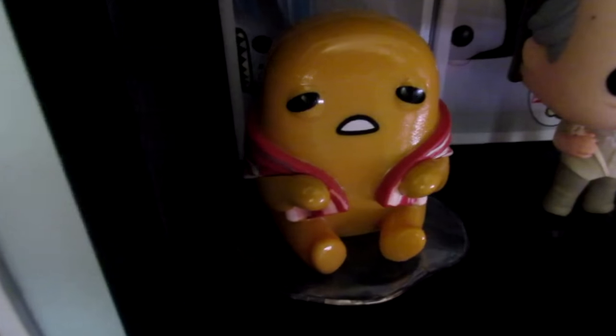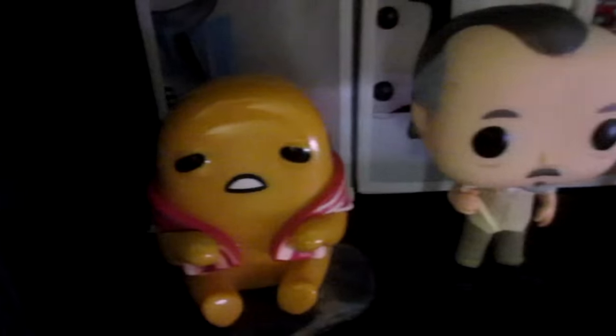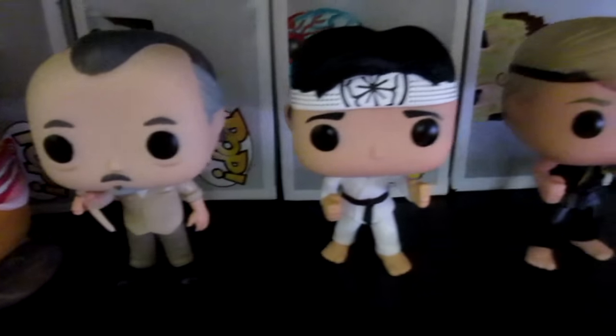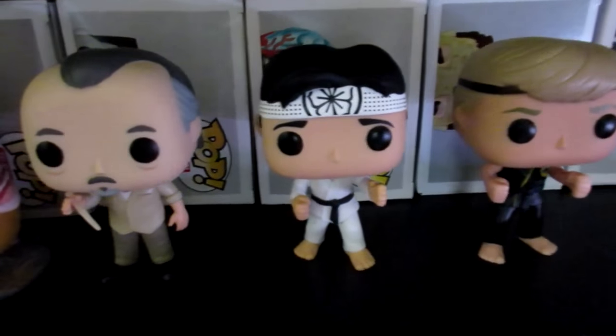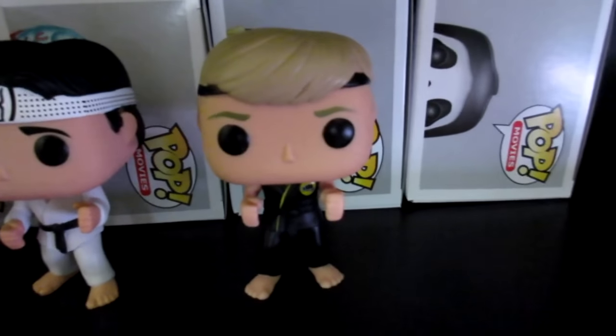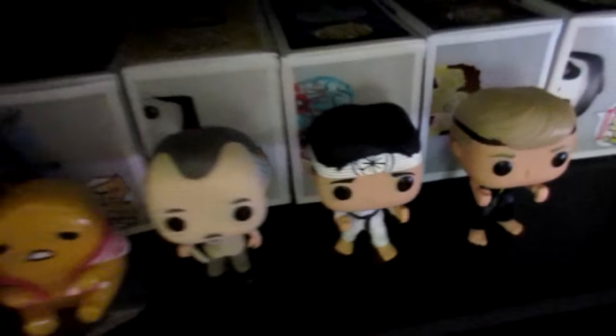Gudetama with bacon. He's sitting on an egg white and he's wrapped in bacon. He looks pretty comfy there. He's so cute. Then the Karate Kid set. There's 3 in this set. We've got Mr. Miyagi, Daniel-san, and Johnny Lawrence. Yeah, so that's the whole thing.